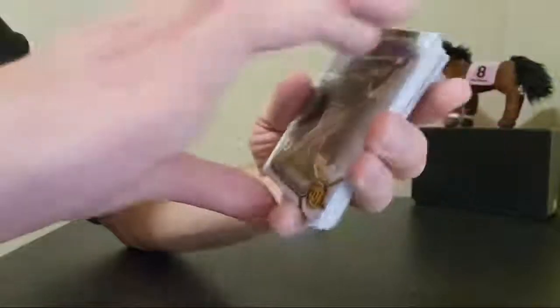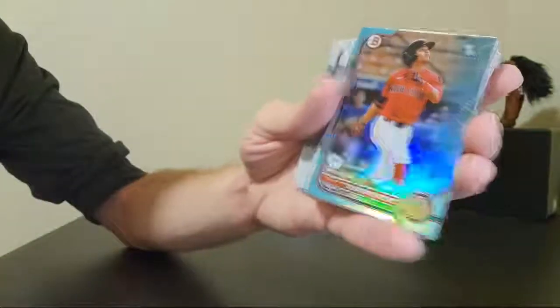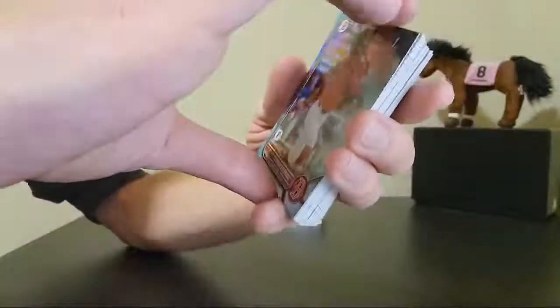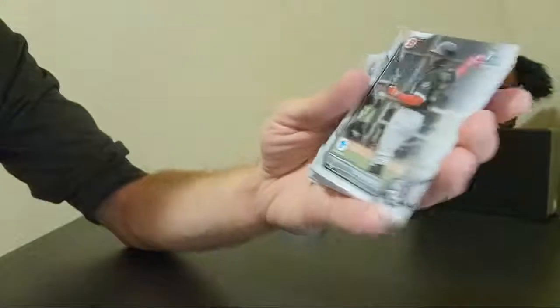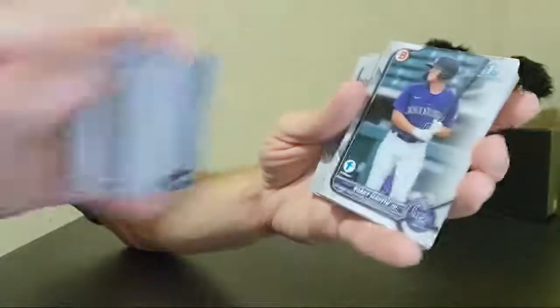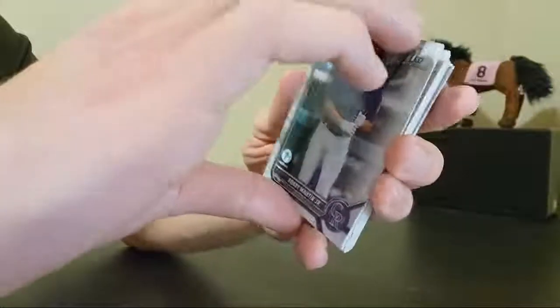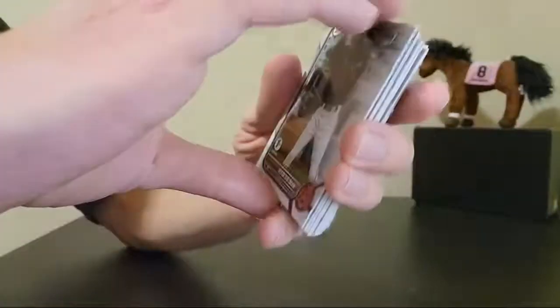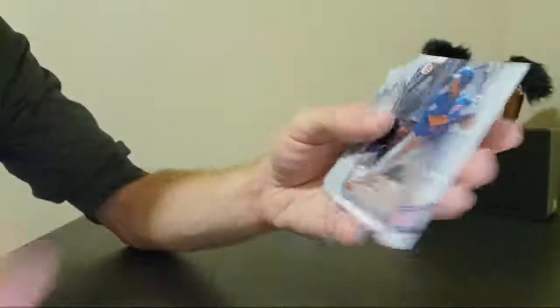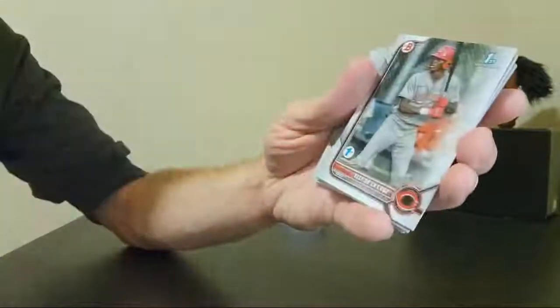Zayed Salinas, San Diego. Martin Jimenez, Toronto. Eduardo Lopez, sky blue foil, first for Boston. Elijah Tatis for the White Sox. So yeah, Jay Gray for the Lopez. Robbie Martin Jr., Colorado. Alvin Guzman, Arizona. Justice Thompson, first for Cincinnati.